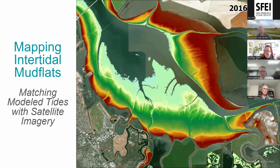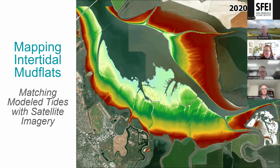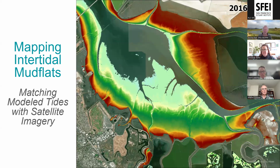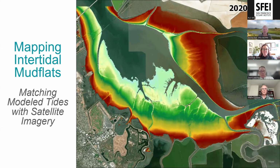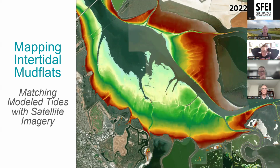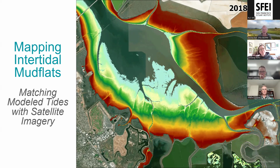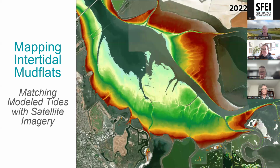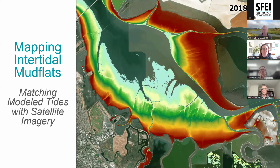Another collaboration is that SFEI staff and WRMP scientists are collaborating with Geoscience Australia. Geoscience Australia is developing a model to match tides with satellite imagery, and they're really interested in how the model applies to other habitats around the world. We've been developing a partnership with them to see if we can apply that model to San Francisco Bay. It has really great potential for us to look at development of mudflats or changes in mudflats, which would help us with one of our project questions.